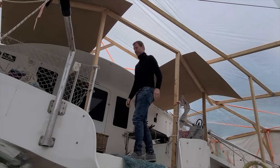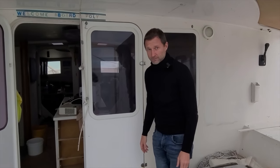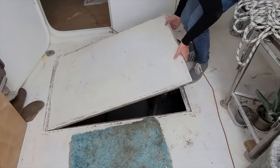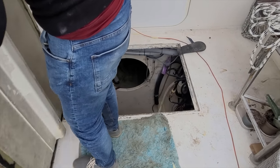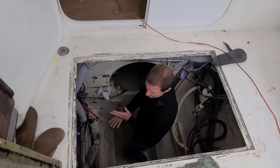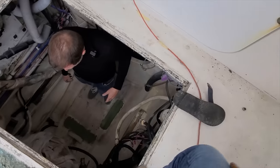So let me invite you inside the engine room. Okay, so we're in the cockpit, and I want to show you. This is actually really easy access that's available right now, where we pulled out the old generator. Don't look at the mess. You can look down, maybe even from this side, and we'll show you what's going on.